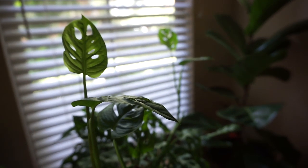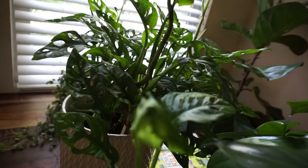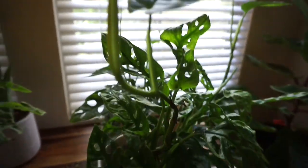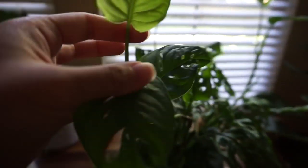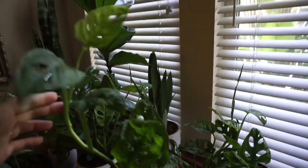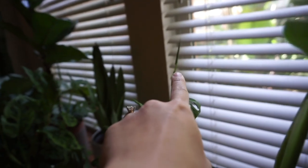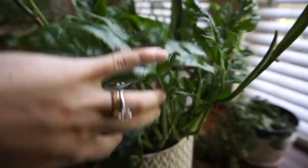Ever since I got this Monstera Insignis regular form, it has been spitting out so much new growth. That leaf is unfurling. This is new and it's growing straight upward. It's growing so much. This is new growth. That over there is gonna unfurl as well. This one has been happy ever since I got it.